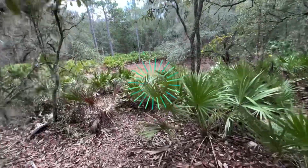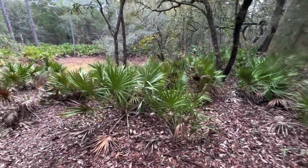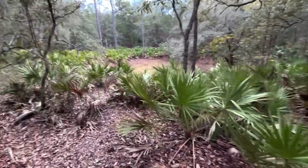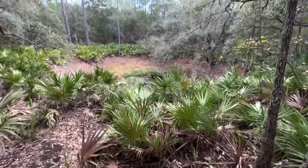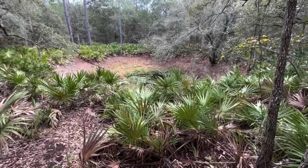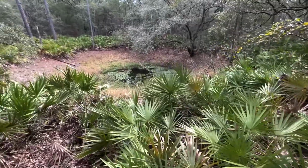This is a sinkhole. Oh, I hit a spider web. But look how deep that hole is. That goes way down there, and it's narrow too. Big, deep sinkhole.